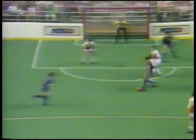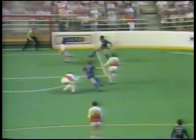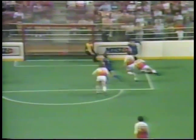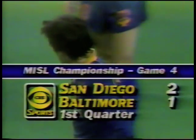Well, the Baltimore Blast fans meeting this with total silence. Here it is from the end zone look. There's the step over, and here comes Brian Schmetzer, who plays it into Willrich, who's found himself at the low post. And in that kind of matchup, 1-against-1 from 3 yards away, the goalkeeper has very little chance. Schmetzer checks in, he gets an assist, and Willrich has given the Sockers a 1-goal lead.